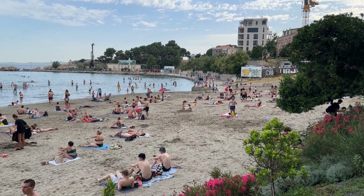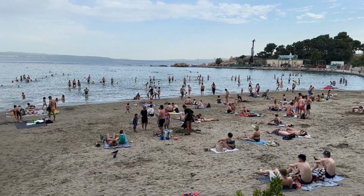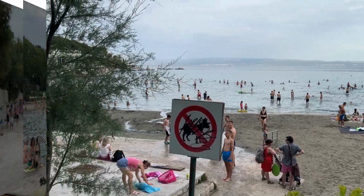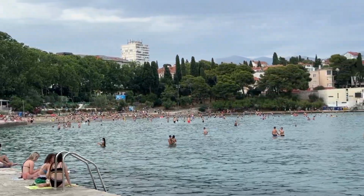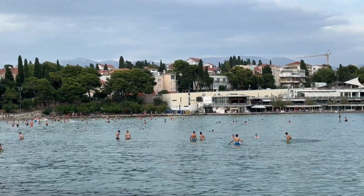When you walk out of town, I would say it would be south along the beaches. The first beach is a little more crowded, not as nice. This one takes a little more time to get to, but it's beautiful. Yeah, it's a smaller beach. It's nicer. It's nice to enjoy the country while it's not so cold, like 28, 25 Celsius.